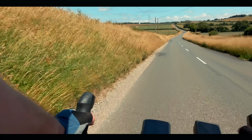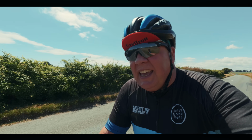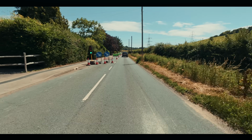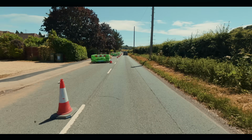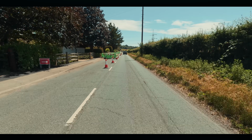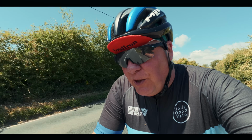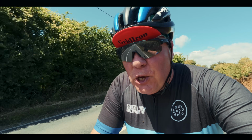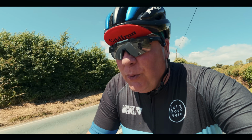Blimey, coming down there was a little bit sketchy. That wind almost blew me off the bike. More roadworks there, and again they're particularly challenging because I'm riding right into the headwind, and although that road is at 2% descent and I'm riding at 200 watts, I'm only doing about 14 kilometres an hour. The wind is so strong.